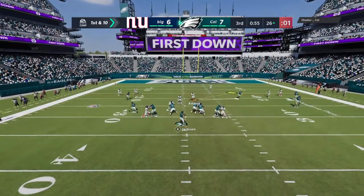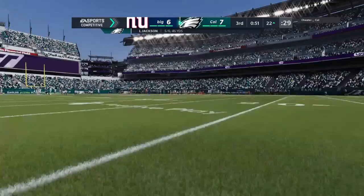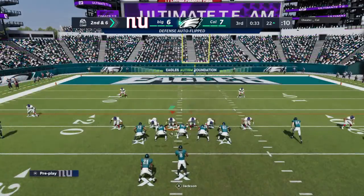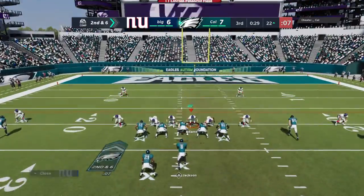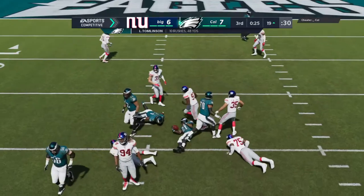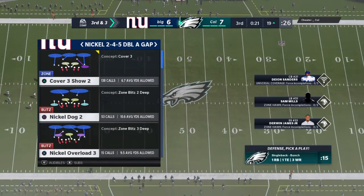They snap it at one. Now it's Jackson. And he checks this one down to LT out of the backfield. They'll contain him to just four. Second down. 4 yards on that last completion, so that sets up second and six. Out of the gun, it's Tomlinson. And he's taken down after a gain of three as they move it from the 22 to the 19.